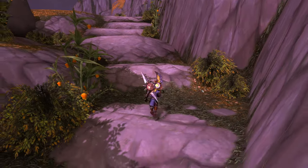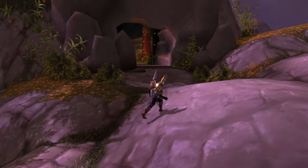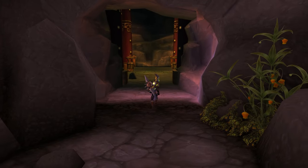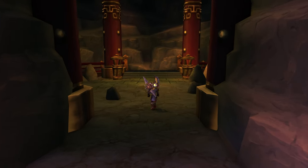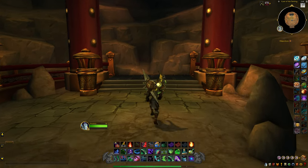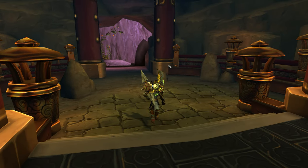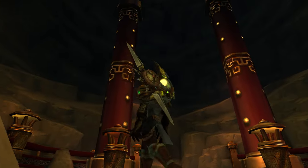I had mentioned this before, but Mists of Pandaria OOBs are definitely some of my favorite. Ooh, we do got a cave. Sorry, I'm getting sidetracked. Let's see what's in here. Did we discover? Nope, it's just a normal cave, but we do got a cave. Look at the cool looking poles going on up here.